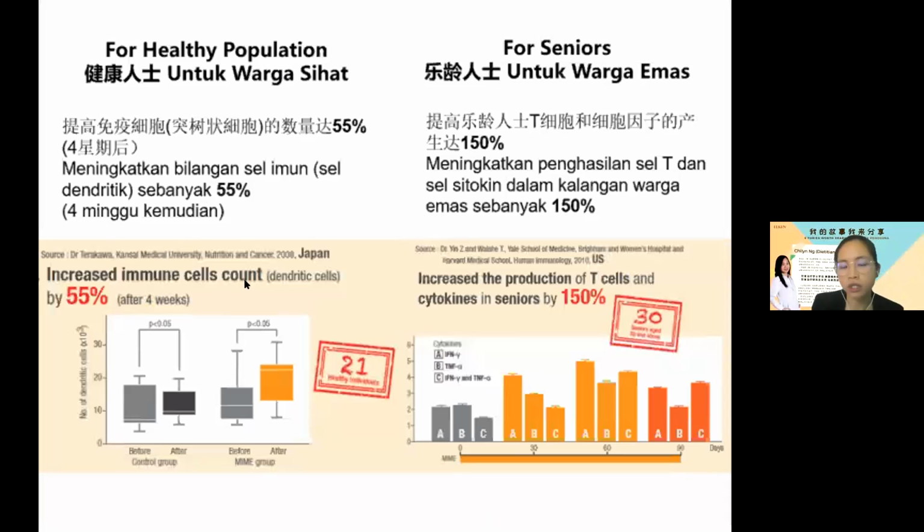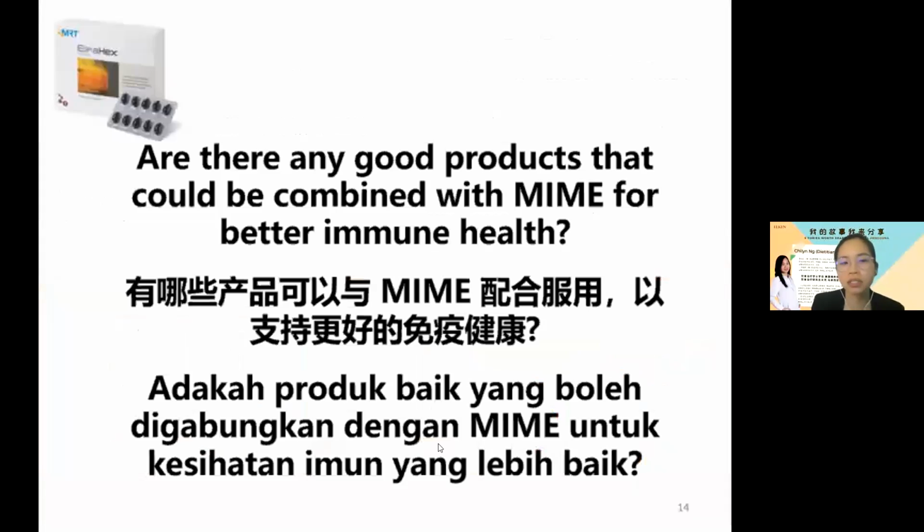According to a Japanese clinical study, the number of immune cells in healthy people increased by 55% after they supplemented with MIME. Therefore, the average person should also consume MIME on a daily basis to maintain a healthy immune system. Even for seniors who are 60 years old and above, when they use it, it increased the production of T cells by 150%. Do you guys still remember what T cells are? T cells are the smarter cells that will detect smarter pathogens so that they can create antibodies to fight off those smart pathogens.